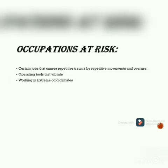Some of the occupations which are at risk are certain jobs that cause repetitive trauma by repetitive movements and overuse. Jobs that require operating tools that vibrate, working in extreme cold climates.